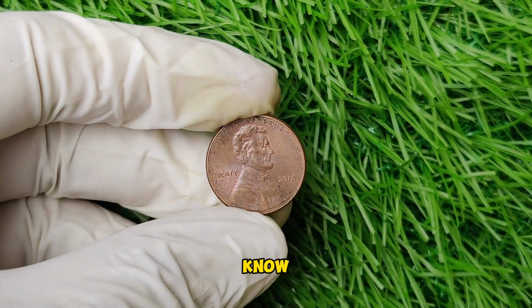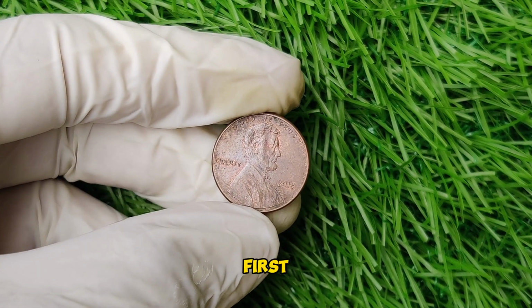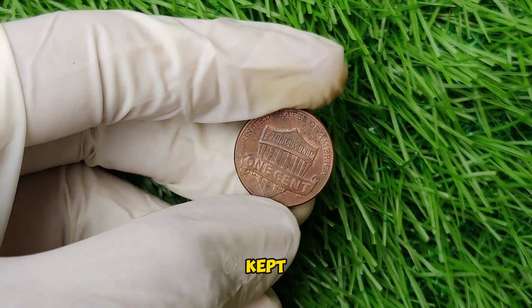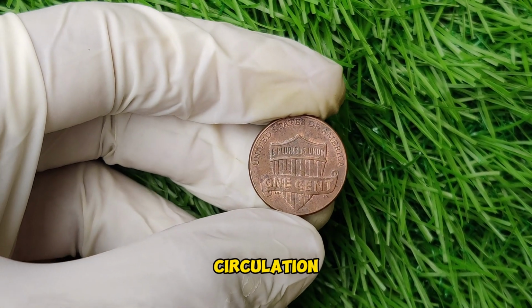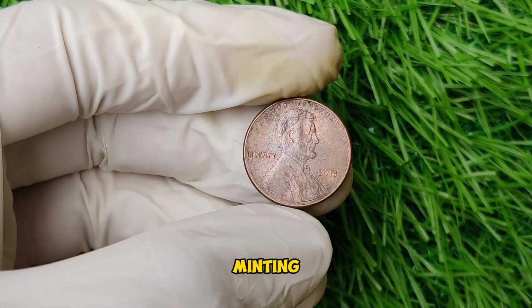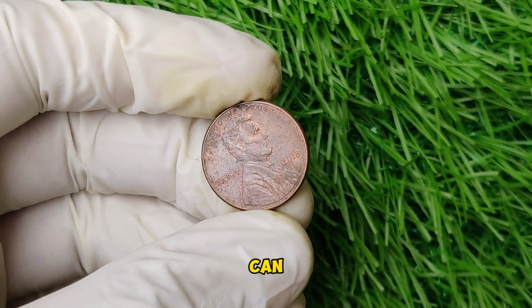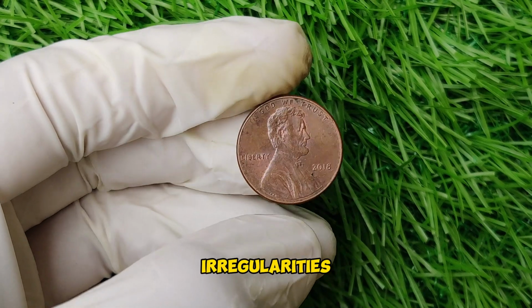So how do you know if your 2018 penny is worth more than a cent? First, take a close look at the coin's condition. If you've kept your penny in excellent shape, maybe it's never even been in circulation, you could have a valuable coin on your hands. Second, check for any minting errors. A magnifying glass or a coin microscope can help you spot things like doubling on the date or other irregularities.